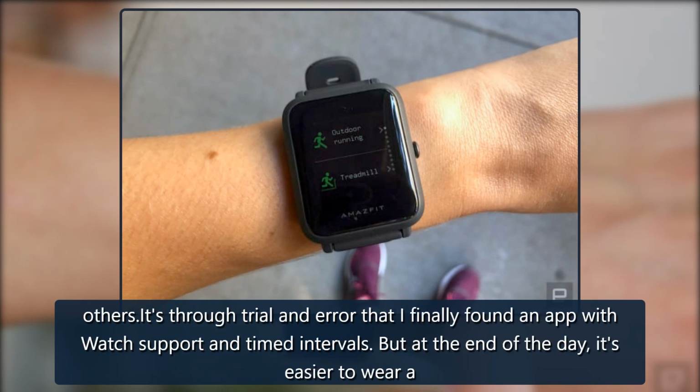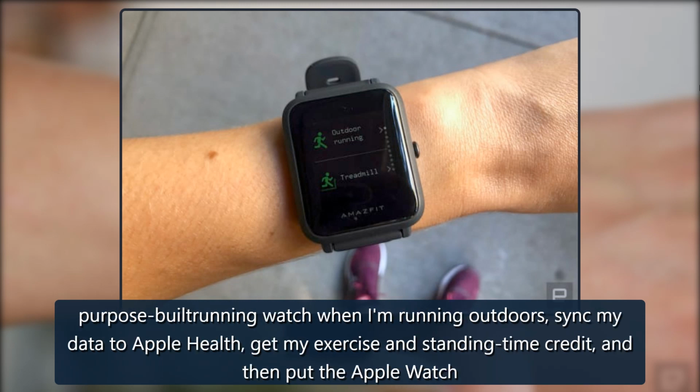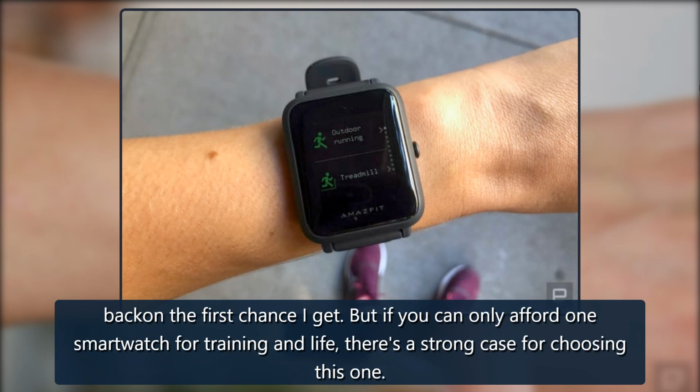It's through trial and error that I finally found an app with watch support and timed intervals. But at the end of the day, it's easier to wear a purpose-built running watch when I am running outdoors, sync my data to Apple Health, get my exercise and standing time credit, and then put the Apple Watch back on the first chance I get. But if you can only afford one smartwatch for training and life, there's a strong case for choosing this one.